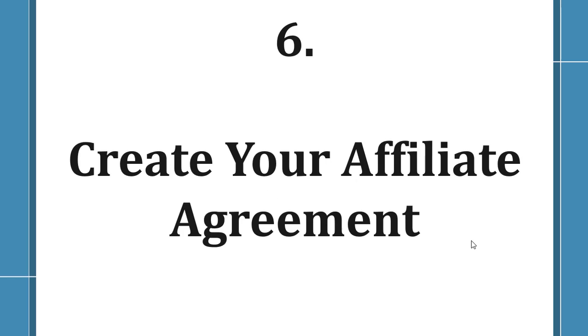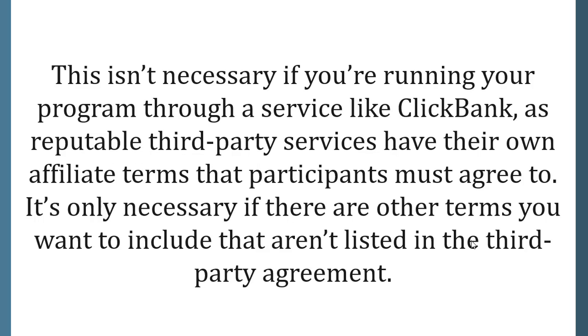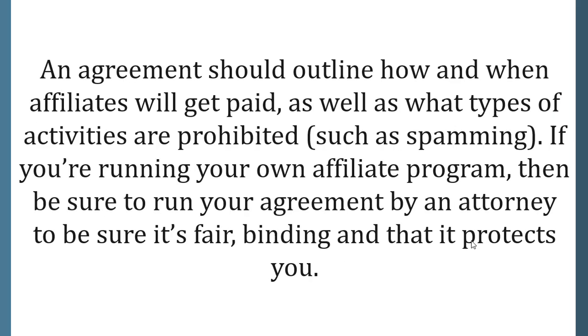Next, create your affiliate agreement. If you're running your own affiliate program, then be sure to create an affiliate agreement. This is not necessary if you're running your program through a service like ClickBank, as reputable third-party services have their own affiliate terms that participants must agree to. It's only necessary if there are other terms you want to include that are not listed in the third-party agreement.